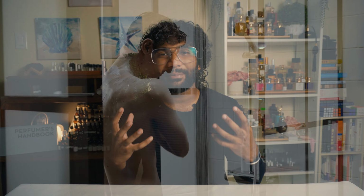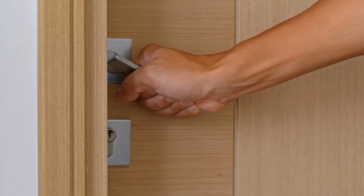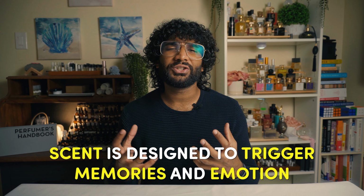Your signature scent should put a smile on your face. Every time you shower right before you head out the door, you should be excited to put on your signature fragrance. Scent is designed to trigger memory and emotion. So if your fragrance really isn't doing that in the morning, maybe it's time to pick a different signature scent.